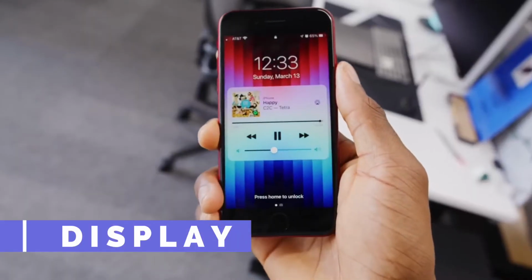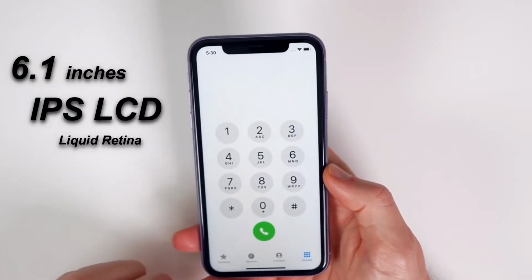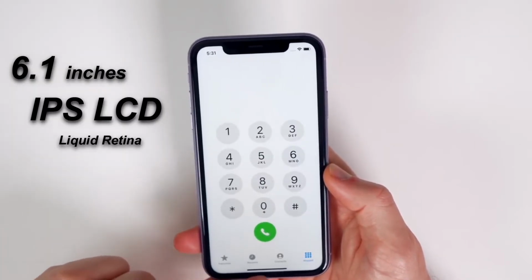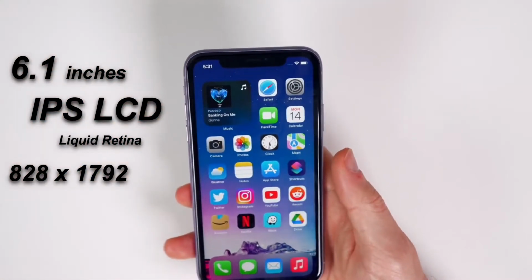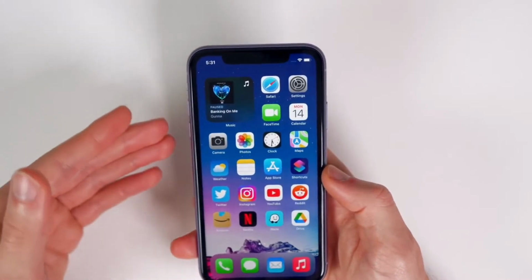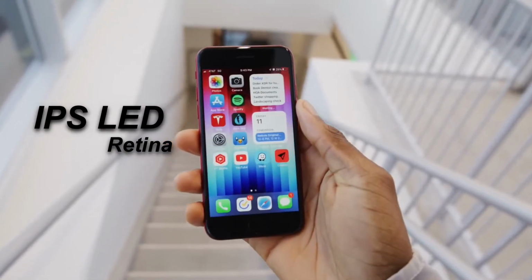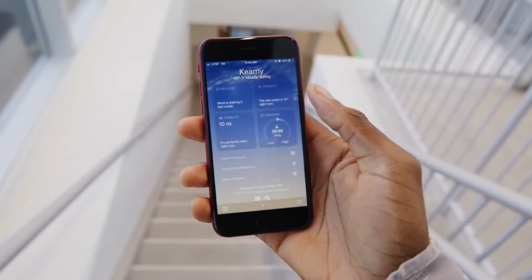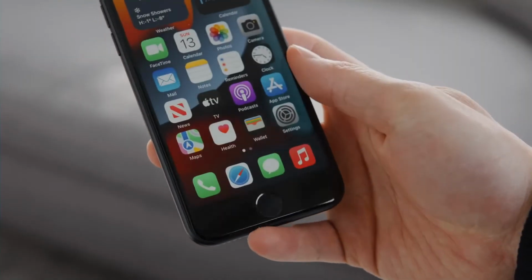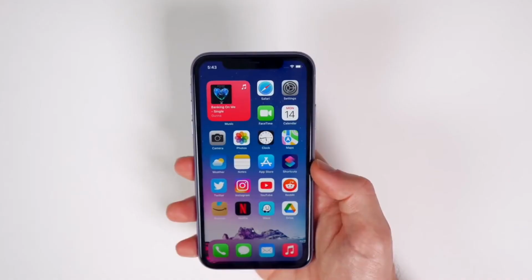Now if you look at the display on these two devices, they don't look similar. The iPhone 11 has a 6.1-inch IPS LCD display, which Apple calls the Liquid Retina display, 1792 by 828 resolution at 326 pixels per inch, and True Tone. Whilst the SE 2022 has a 4.7-inch IPS Retina LCD screen, standard 60Hz refresh rate with a resolution above 720p. In terms of brightness and for outdoor usage, both devices have the same peak brightness at 625 nits. I guess the only difference here is the iPhone 11 has a slightly bigger screen and resolution.